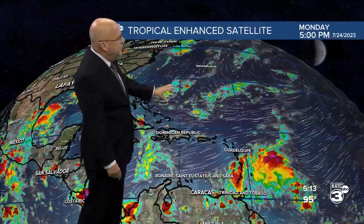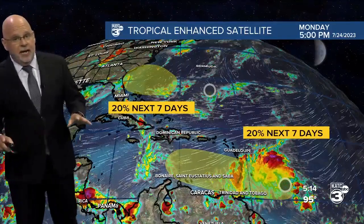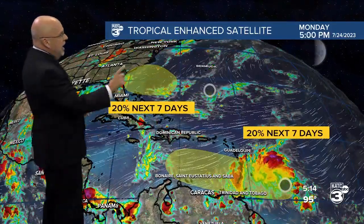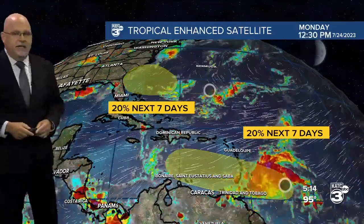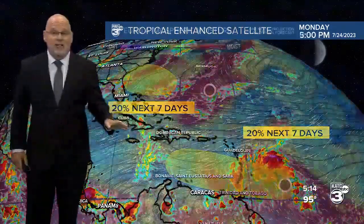A little bit of a disturbance here southwest of Bermuda. Tropical wave that's got a fair bit of moisture with it, being monitored by the National Hurricane Center. They give it about a 20% chance of development over the next couple of days. After that, maybe not so good. And maybe this area we'll watch off the coastal Carolinas in the days ahead. But I don't see anything threatening the Gulf of Mexico, at least for quite a while.